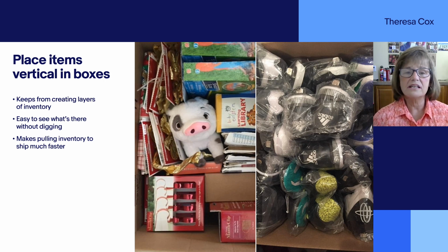It doesn't matter what it is, it just goes in the box. If it fits in the box, it goes in the box. And I've put them vertically because if I had stacked the slip-and-slides on the bottom and then put everything on the top, I'd be digging through it. But this way, I pull the box down and easily grab the gold bows or the stuffed pig, whatever I need.